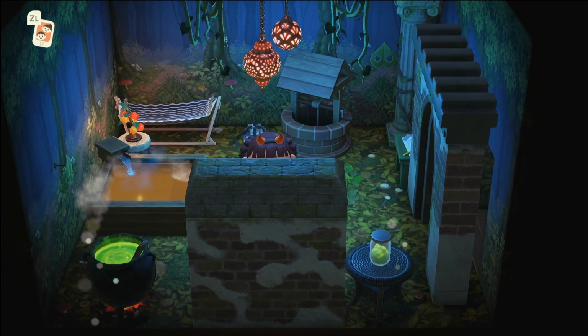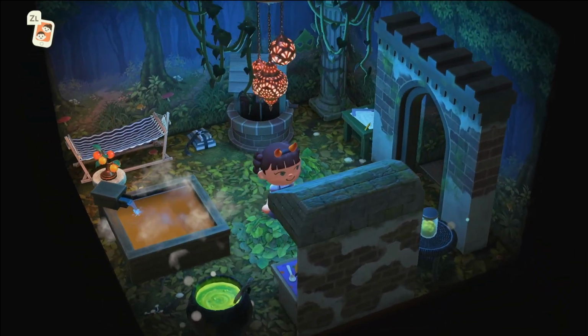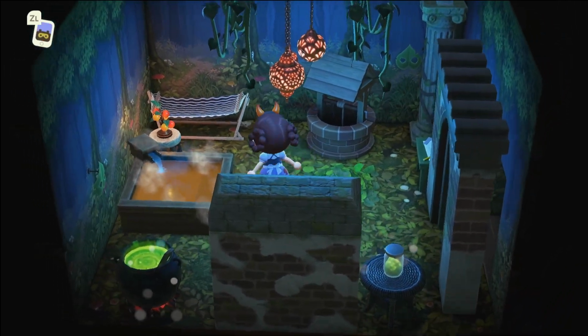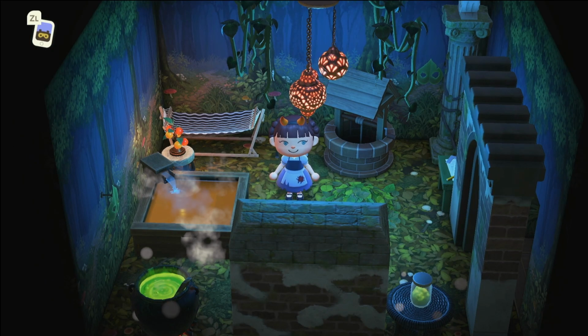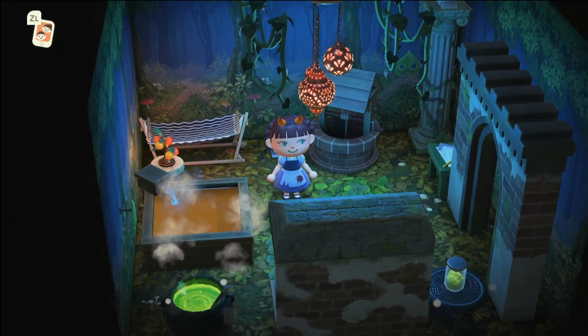Oh, this is kind of cool. It's spooky and peaceful at the same time. That's kind of neat. I like it. It's like a little forest in here. That's really neat.